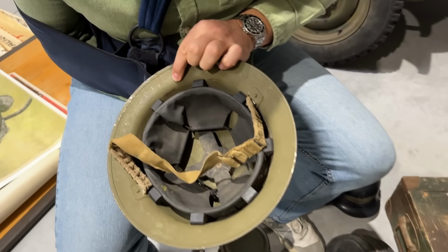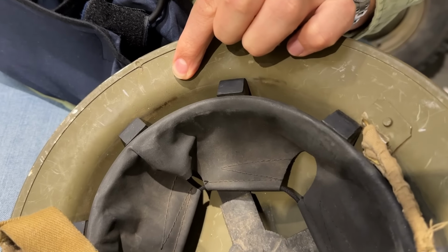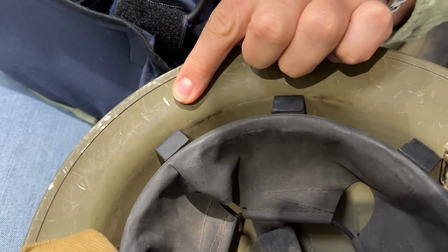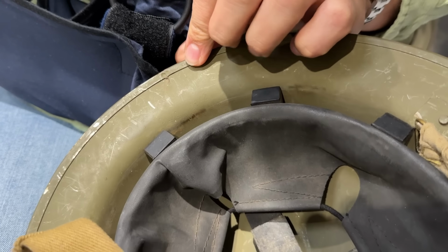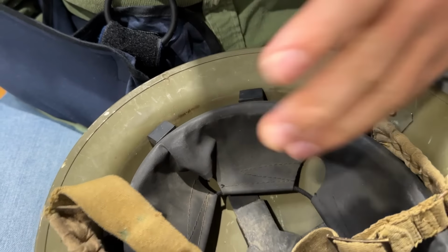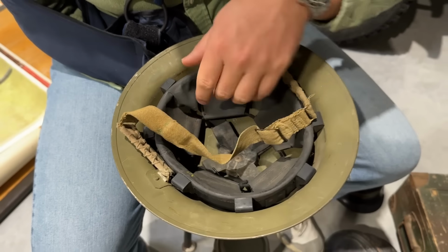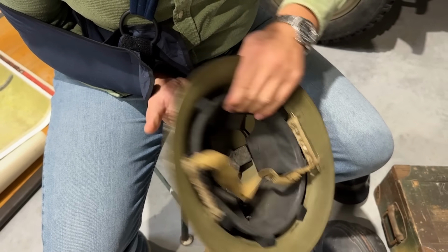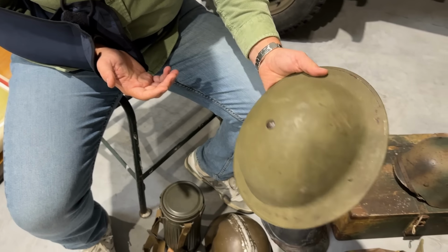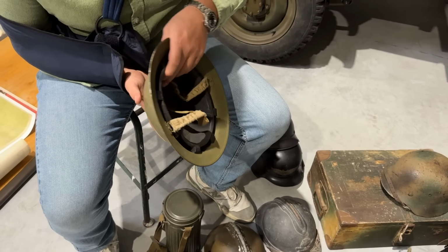over here, dated 1942. And this, I can't remember off the top of my head what this company is, but this is a Canadian company who made these helmets. You can also tell it's Canadian by the look of the liner. It shows more quality, and of course it's nice mint and never issued, I think. So it's a nice Canadian Tommy helmet.